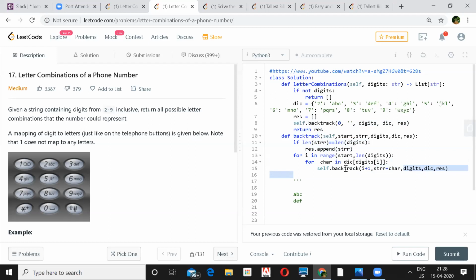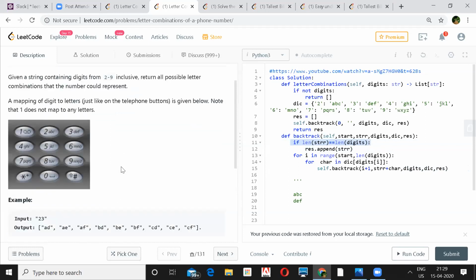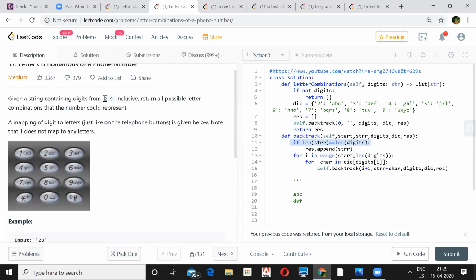If you say length of string equals length of digit, but if the digit is 1111, then the string will be empty, right? Whatever digits are, that is the number of the digits. Will we have the same number of alphabets corresponding? If you have one, but we don't consider one in this case. The problem statement is that digits are only from 2 to 9. Okay, 2 to 9, exactly.